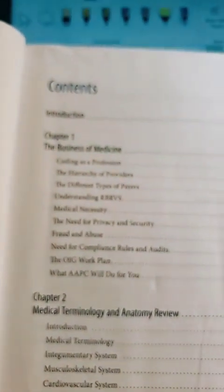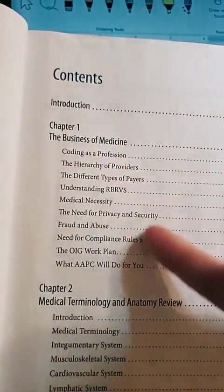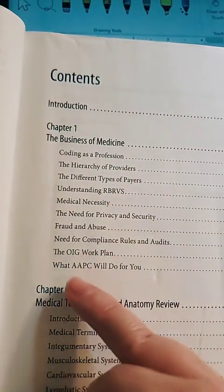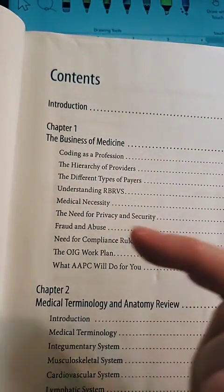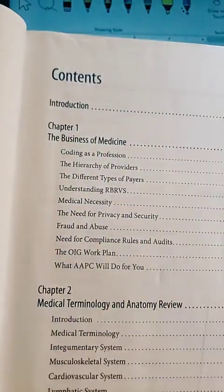And what I would do is, all the business of medicine. This is the stuff with the definitions for what is HIPAA, what is fraud and abuse, all the compliance rules, all those things that I want you to write in the front of your CPT book before the E&M. You have a whole list of all the definitions right there in those 3 pages. Those 3 pages, go write them in the front of your CPT book.